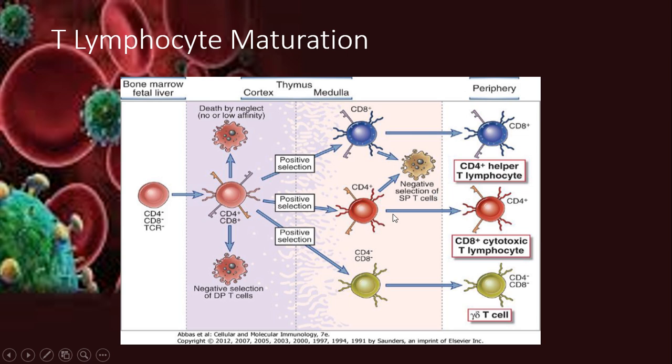After that, the ones that possess the receptors capable of binding to the self HLA should be exposed to the self antigen associated to the self HLA. If these T lymphocytes were capable of binding to the self antigens on the self HLA, then they are going to cause autoimmunity. So in this case, they are going to attack our body cells. So those cells are going to be eliminated. This is what's known as the second negative selection.